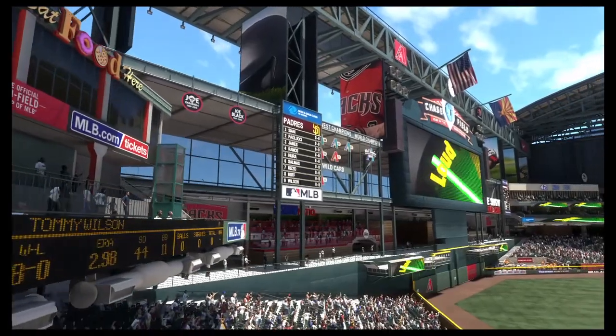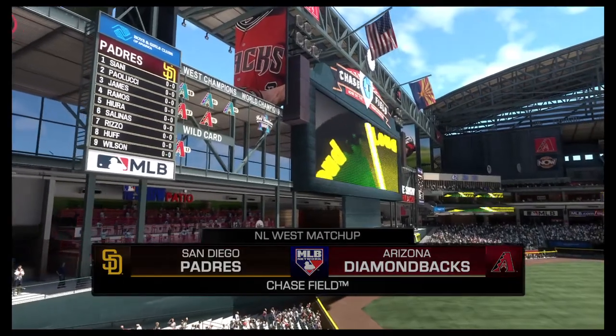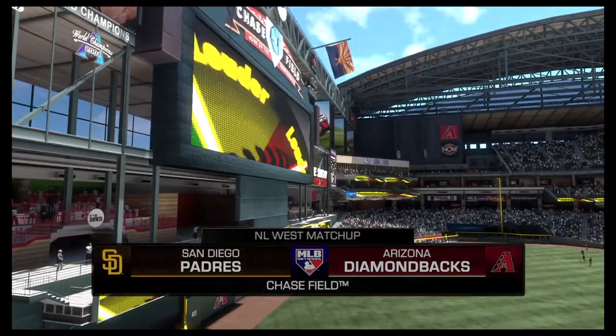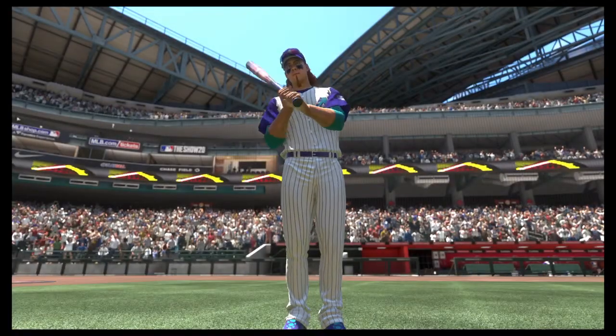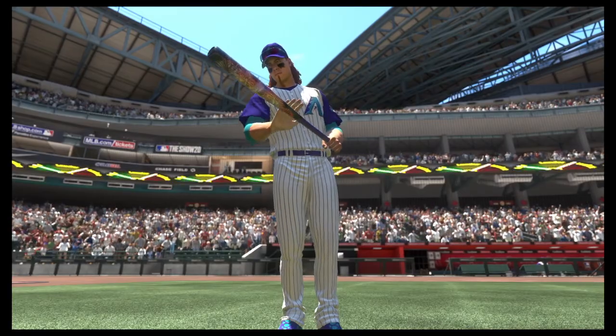MLB The Show's coverage of Major League Baseball is on the air. A good one on tap for you this afternoon between the San Diego Padres and the Arizona Diamondbacks. The Diamondbacks enter the day with their winning streak at 10 games. They'll try to extend it next.